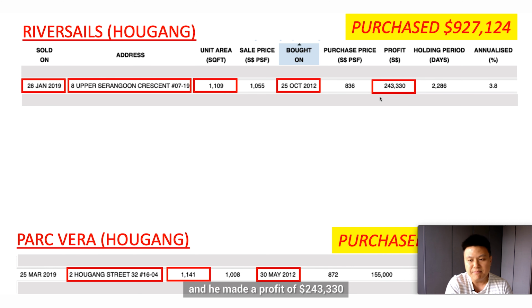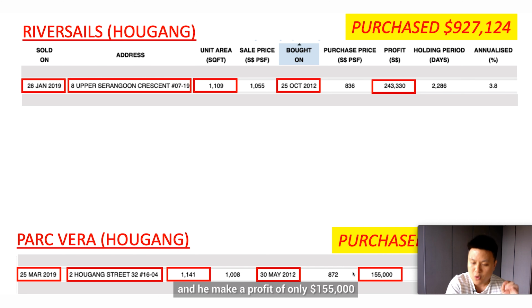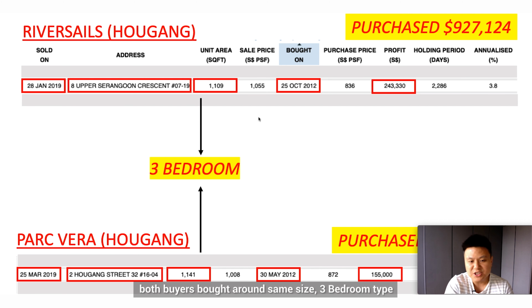If I can emphasize again, the River Sales Condo buyer who bought this unit eventually sold in January 2019, and he made a profit of $243,000. Whereas the Park Vera Condo buyer sold in March 2019 and made a profit of only $155,000.